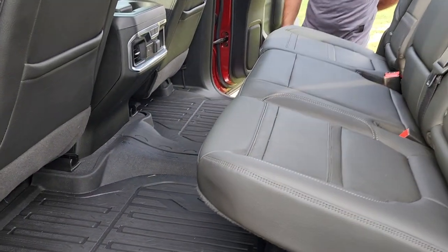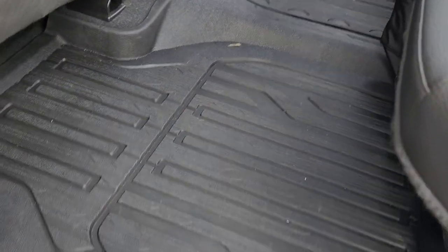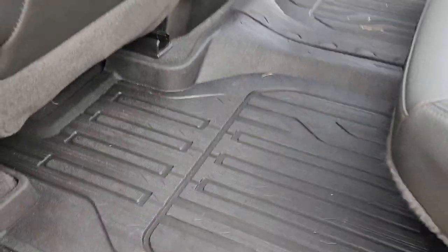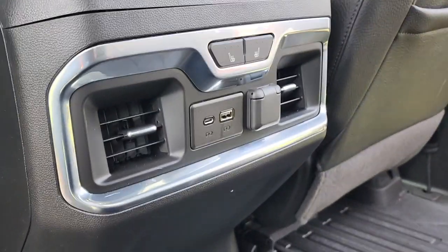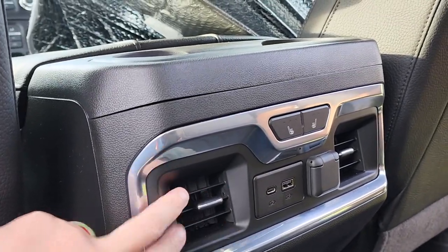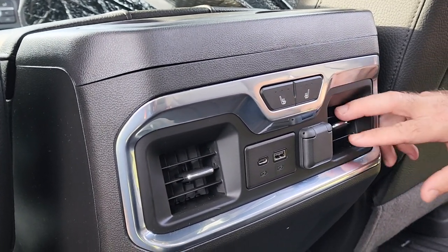Now we're going to show you just a real quick view of the back. One thing we really like are these plastic mats. They really help keep it clean. It goes all the way across the back of the truck, so it protects the carpet of the truck. Another thing that we really like is, unlike our 2016, we now have air conditioning vents back here. Yeah, that's one thing I really didn't like about the 2016, that did not have these vents.